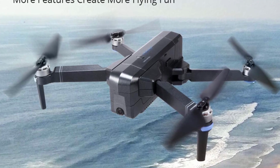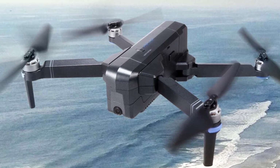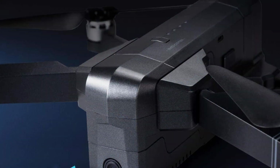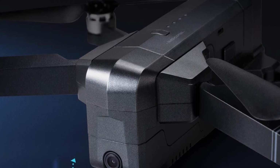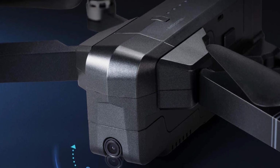The Ruko F11 4K quadcopter drone gets you high-definition aerial images, and the gimbal camera will capture the best moments with your drone. The camera is mounted on the drone so that it captures images and videos as if you were looking out of the drone's eyes. Easily adjust the camera angle to capture any photo or video you want.